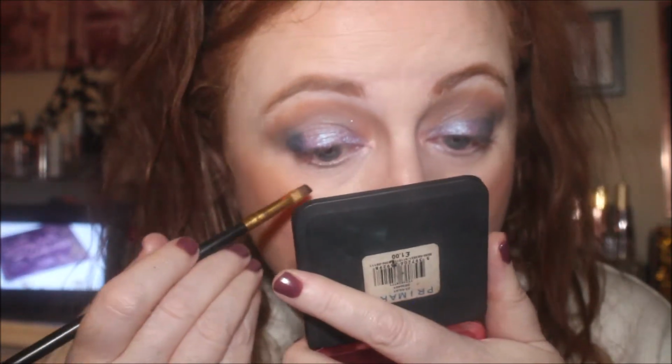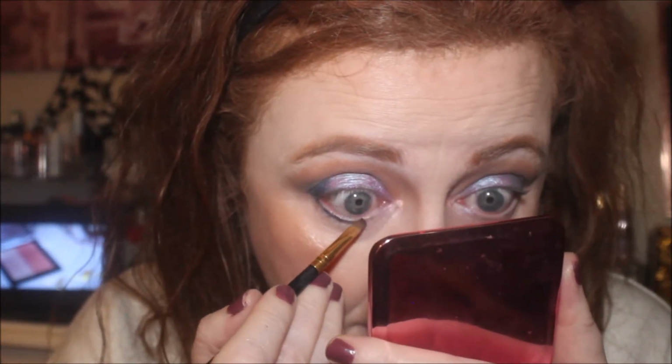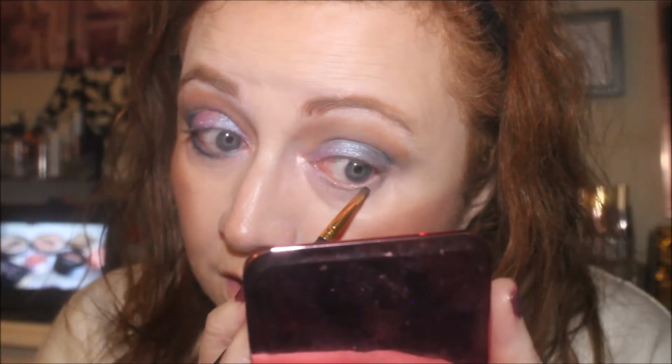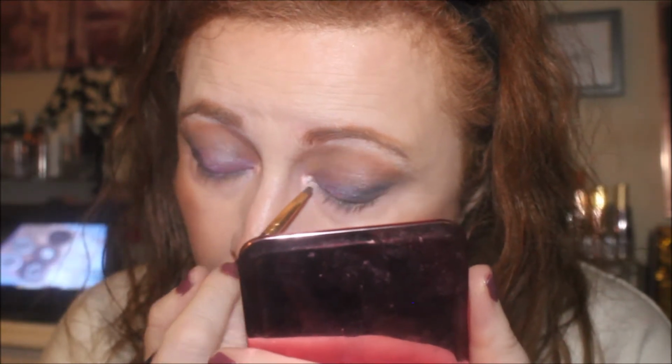Right, I think I'll go in with a blue that I've used, but I'm not going to go in heavy with it because I don't like to use dark eyeliner really, so yeah, that's about as dark as I want to go. Right, so we'll just tightline and put mascara on, and then I should be able to go back to this eye and finish that off.